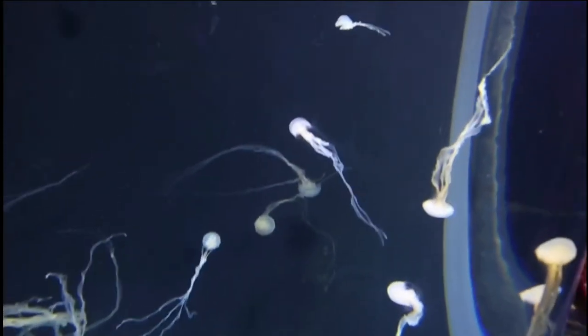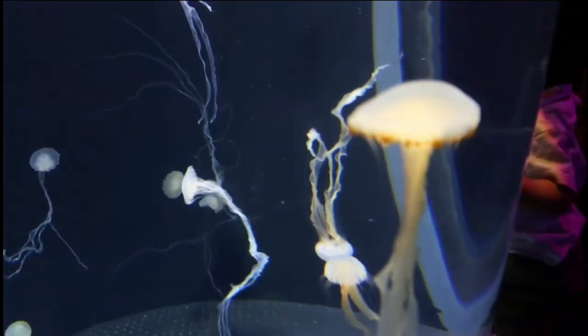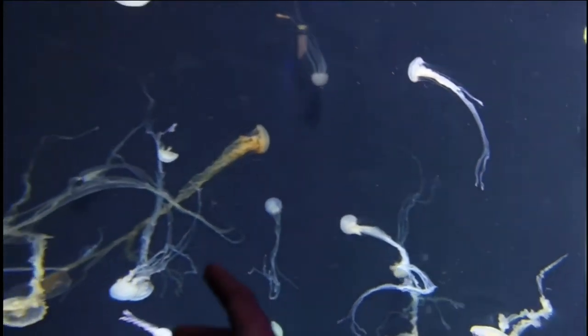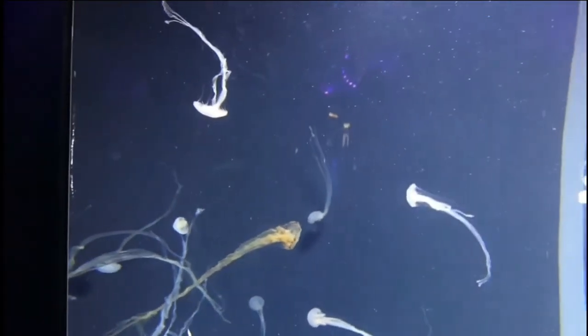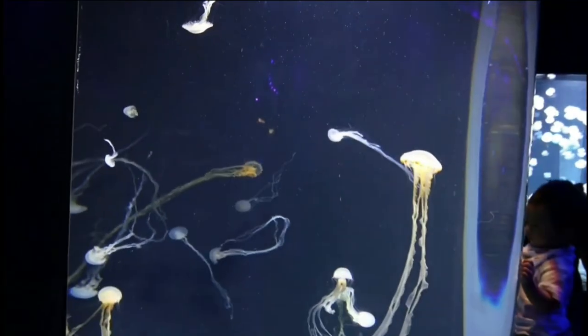Alright guys, as you can see, here are the jellyfish. And these jellyfish look like they have flashlight in their bodies. I don't know, guys. It seems like that. As you can see, there's light and the body lights up. I don't know. It seems very cool. They are flying happily. They are enjoying their lives there. Yeah, guys. That's what's happening right now.